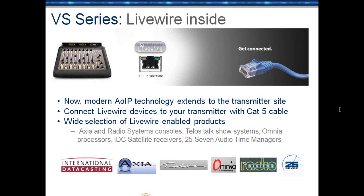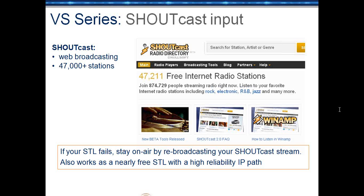A lot of you might be familiar with Shoutcast, the free internet radio site. Now, Shoutcast can be another option for STL using the public internet, but again, you do have to consider that you might face issues with bandwidth. If you are familiar with listening to internet radio, sometimes you get pauses or dropouts in your signal. So you could face that. We really envision this as a backup audio option. So if you stream your station online using Shoutcast, in addition to your regular broadcast, you could use this as a fail-safe to stay on the air by rebroadcasting that signal.